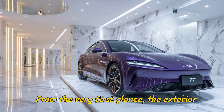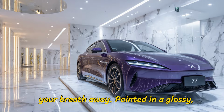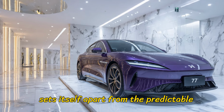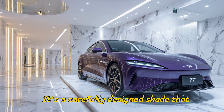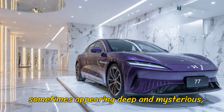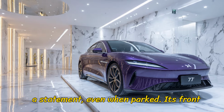From the very first glance, the exterior of the Xiaomi YU7 Max 2026 takes your breath away. Painted in a glossy, vibrant purple finish, it immediately sets itself apart from the predictable black, white, or silver luxury cars we usually see. This isn't just any purple. It's a carefully designed shade that reflects differently under varying light, sometimes appearing deep and mysterious, sometimes vibrant and electric. The designers clearly wanted this car to make a statement even when parked.